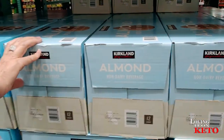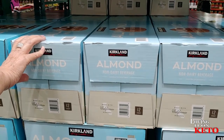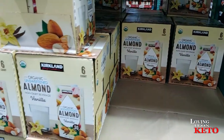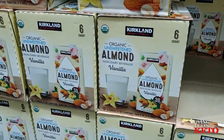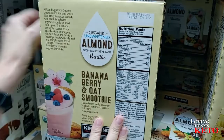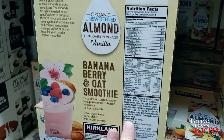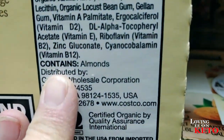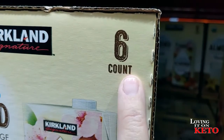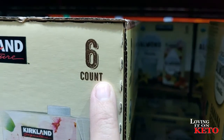Again, we love the Kirkland almond milk. I got milk. 2 left. You do? Mm-hmm. Can it wait till Friday? Sure. Good. Because that's what we buy. Oh, look, they have organic, unsweetened, vanilla flavored. Ooh, that would be great in coffee. This is $7.79. And how many come in this? Six. So you get six for seven. So it's a little over a dollar.